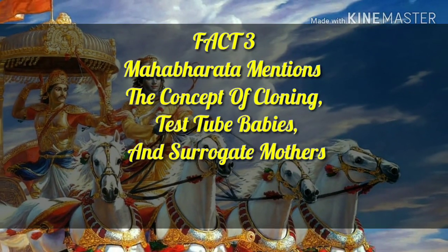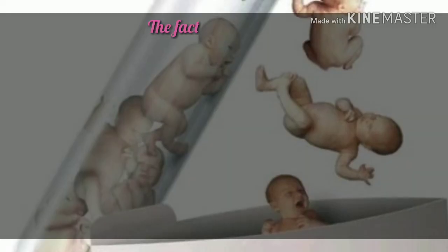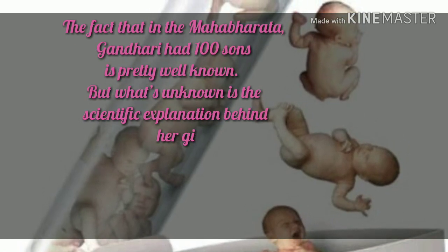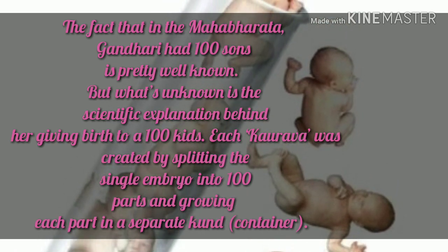Number 3. Mahabharata mentions the concept of cloning, test tube babies and surrogate mothers. The fact that in the Mahabharata, Gandhari had 100 sons is pretty well known. But what's unknown is the scientific explanation behind her giving birth to the 100 kids.